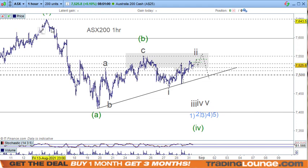But I've got this sort of haunting 5-wave structure coming down through here, and then I've got 3 waves here. Then I've got 5 here, which doesn't count very well as 5, as I just mentioned. So there is that heavy bearish tendency to it. But I also understand that the US markets need to push up as well.